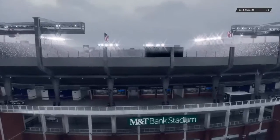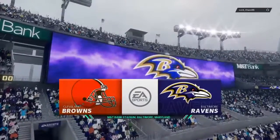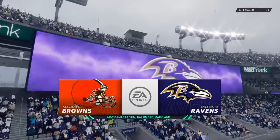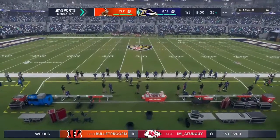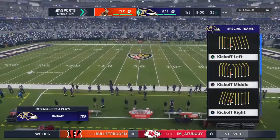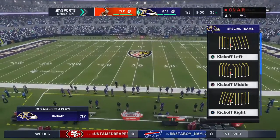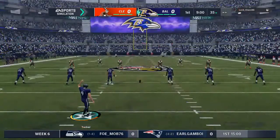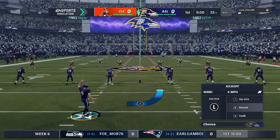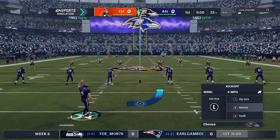The rain is falling, the fans are soaked, but here's the bottom line. We've got football at M&T Bank Stadium in Baltimore, Maryland. The scene a few moments ago, here it is. It's unlike any other in sport. As both teams made their way out of the tunnel, these folks are fired up as their guys are ready to do battle between the Cleveland Browns and the Baltimore Ravens.